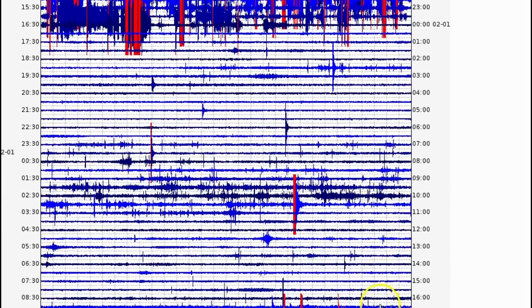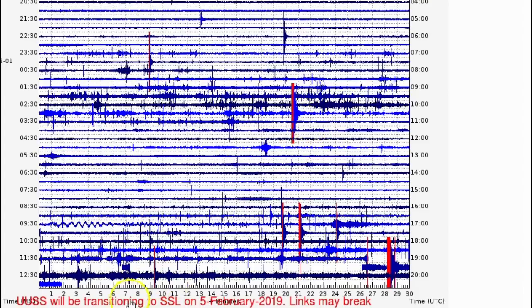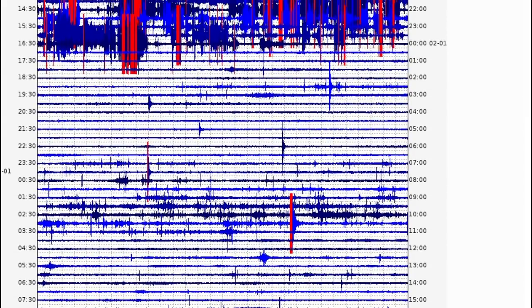Let's go here. Yep, you can see a few of these earthquakes on seismic station YHL. You see this tag down here: UUSS will be transitioning, and so on. I'll talk about that in just a second. But you do see a few earthquakes throughout the day. This was definitely probably around a magnitude 2.0 to 2.2. So let's check out the data for this just real quick.